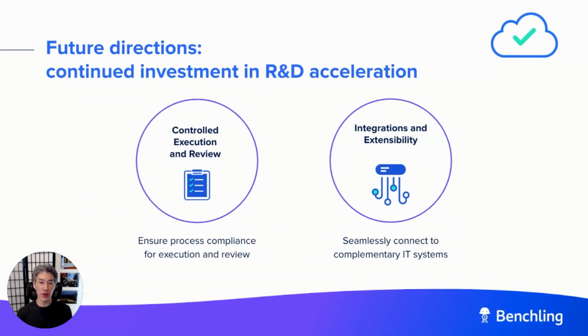So that's just a quick view at some of the current features in the product that support a validated environment. But we're also continuing to build and expand on product capabilities to support process development. And I thought I'd highlight a few of those areas here for us today. First, we're continuing to provide capabilities that will allow for a more controlled execution and review of process steps.